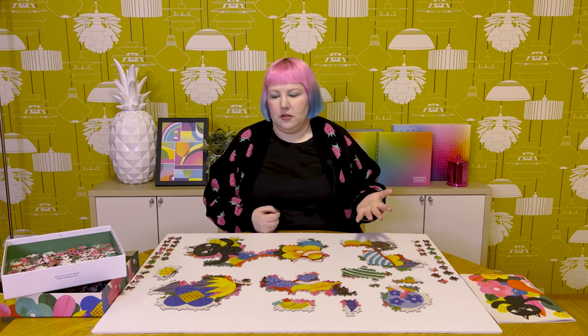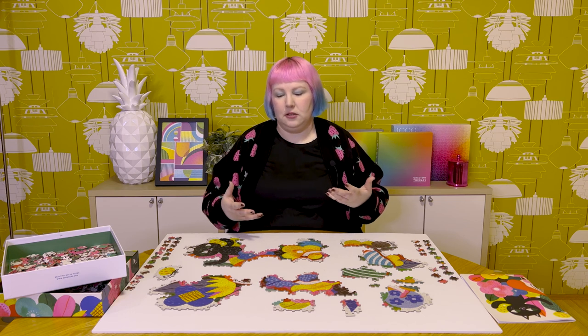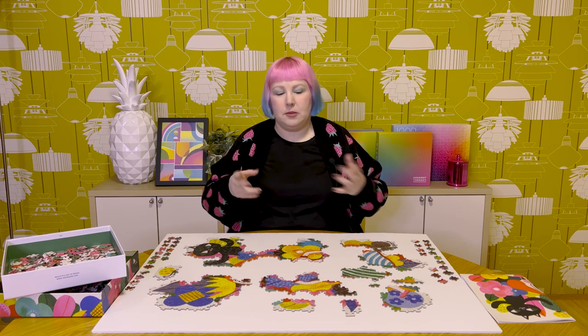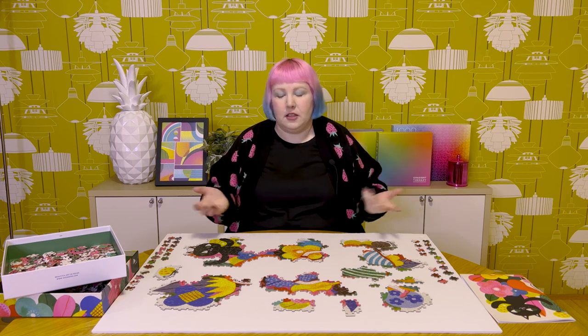Just to add, I haven't found any damaged pieces at all either. However they do the manufacturing, it seems to be really well done in that none of the pieces, at least in this puzzle, I haven't found any that are damaged. So when I do the other puzzle for Instagram, I'll definitely keep an eye out and see if there's anything there. But so far I haven't found anything. So yeah, really, really impressed.